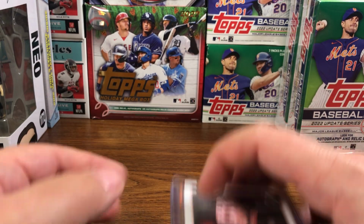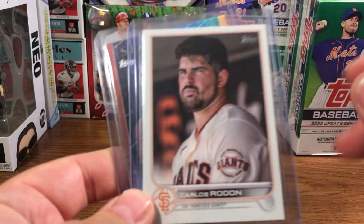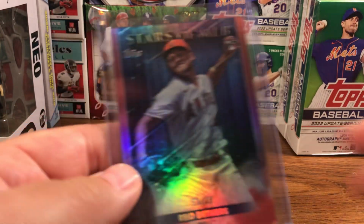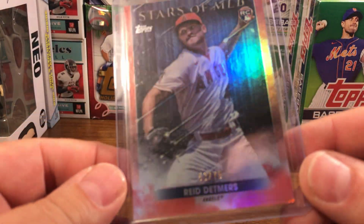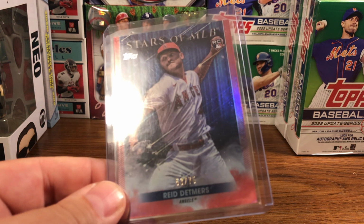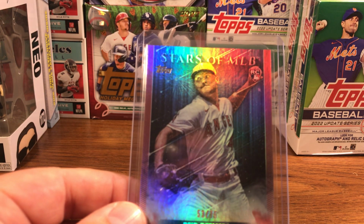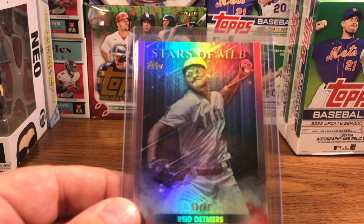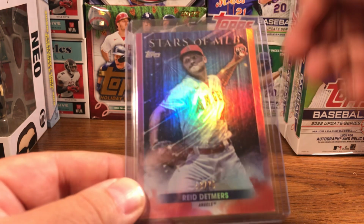But out of the blaster box, I believe it was the blaster, we hit both of these. The Carlos Rodon, who's a new Yankee, short print. So that's one I don't have. And we hit our first Reid Detmers red Stars of MLB. I think KC hit like two or three of them in a video, and I had never hit one before until now.